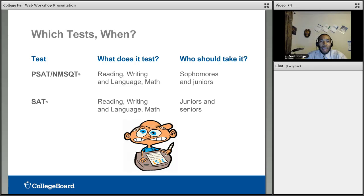The PSAT NMSQT should be taken as a sophomore or a junior. Sophomore year to really practice and then get familiar with the test, and then junior year to qualify for National Merit. No matter when you take the PSAT NMSQT, the only time you can qualify for National Merit would be during your junior year. So that's what I meant by that. That sophomore year would just be practice. You'll qualify for National Merit that junior year only. And we'll talk more in depth about that in a later slide.